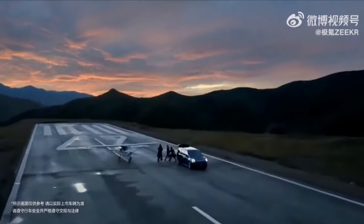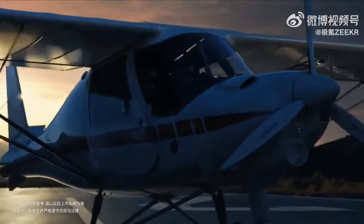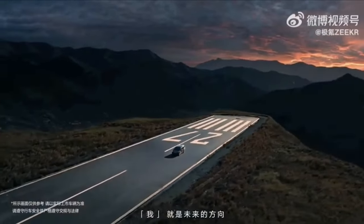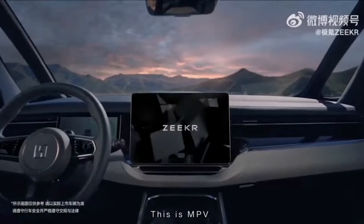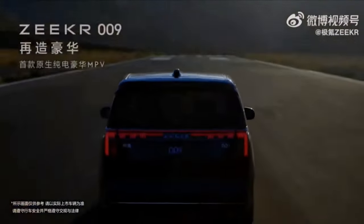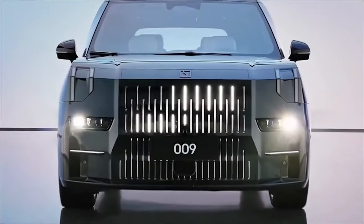Zeekr's eccentric-looking minivan stands out thanks to its blocky body shape and features like the large illuminated metal grille, slim vertical dials, full-width LED tail lights, large sliding doors and 20-inch wheels. It was styled at Zeekr's design center in Gothenburg, Sweden, by a team led by former Audi designer Stefan Sarafa.